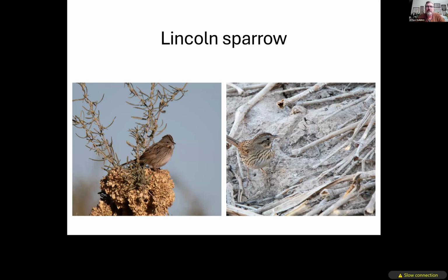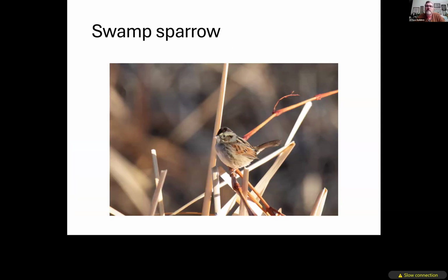They tend to hide. One bird that is probably annual, it's there every year, but it can be a little tough to find because there's not a lot of them, and they're even more secretive than Lincoln sparrows, is the swamp sparrow. They look very similar. They don't have that buffy wash that the Lincoln sparrows have, and they have these rufous wings, so much more rufous on the entire wing. I had my lifer swamp sparrow at Rio Bosque a few years ago, so I'm always happy to see them because they are tricky to see.